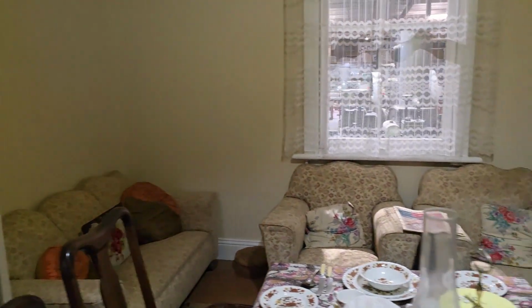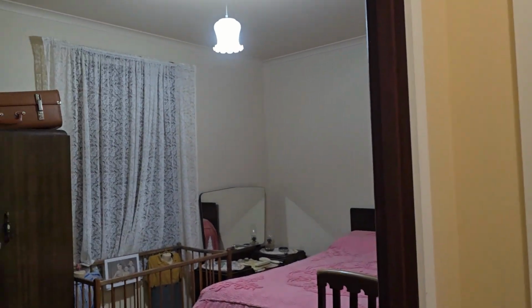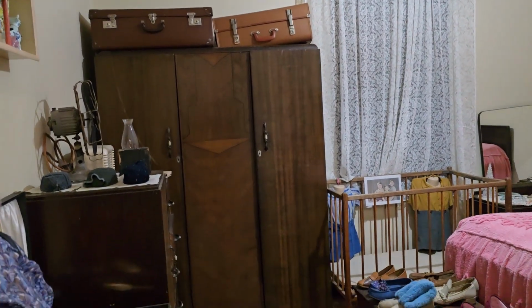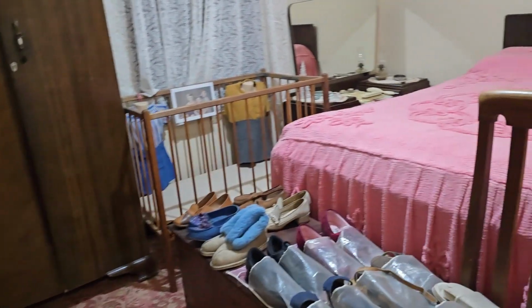How cool is this, though? It's great. Set up like a real house inside a big shed. So I would imagine they've built this here. I don't think they moved a house in, but they've basically built it and then redecorated it, probably from memories and from photos as to roughly how the house was.